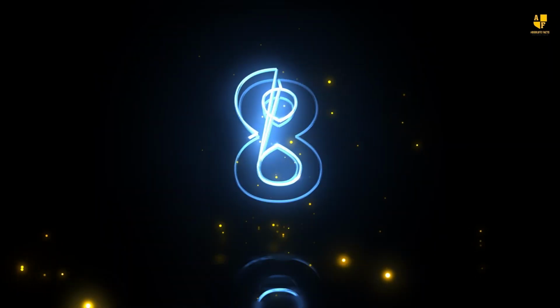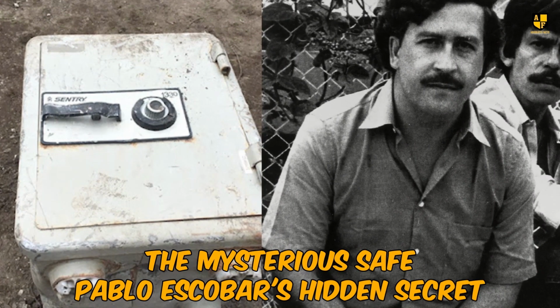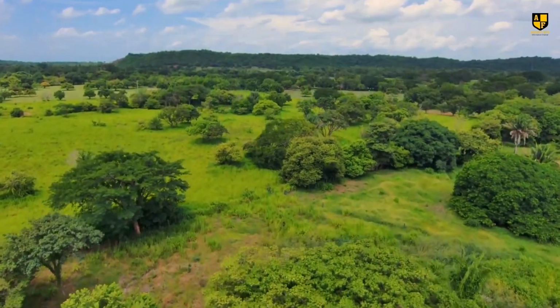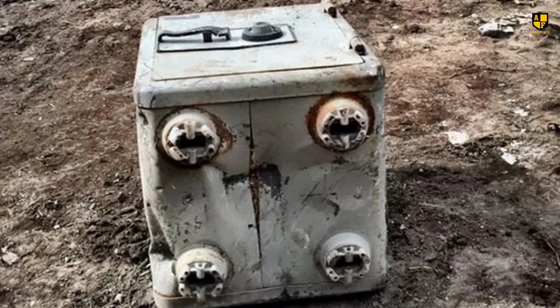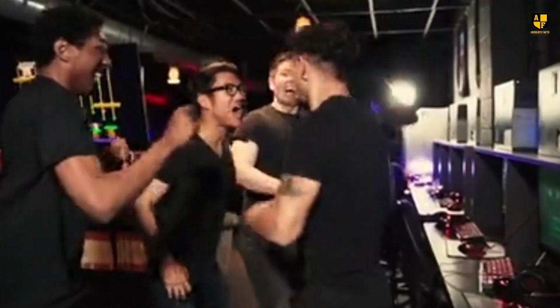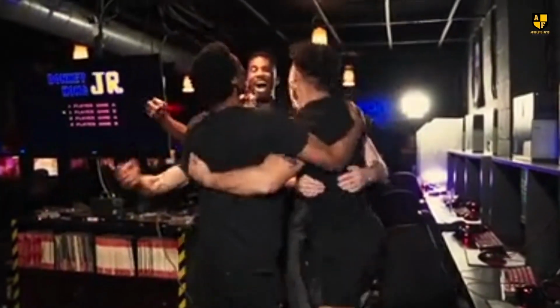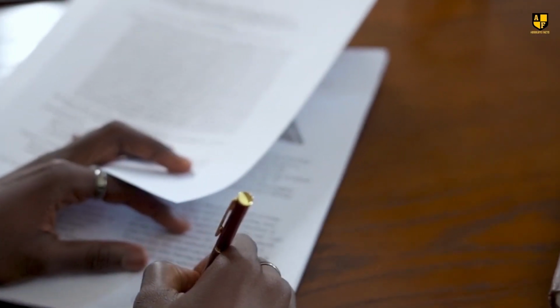Number 8. Pablo Escobar's Hidden Secret, the Mysterious Safe. In the wilds of Colombia, where Pablo Escobar once ruled with an iron fist, an abandoned property held a tantalizing secret, a safe hidden deep within its floors. A group of adventurous explorers stumbled upon this treasure, sparking excitement and speculation. What could be inside? Gold bars? Stacks of cash? Top-secret documents?